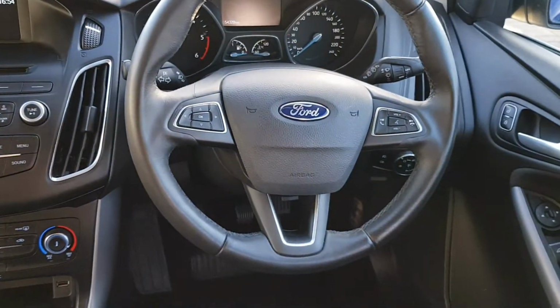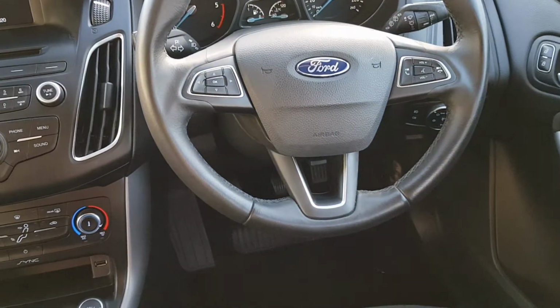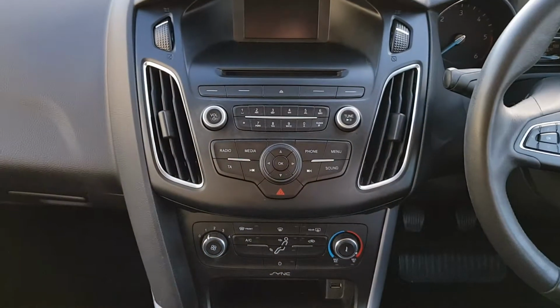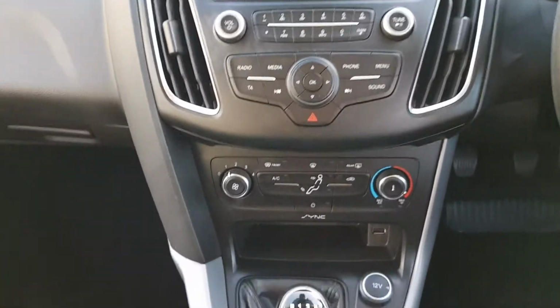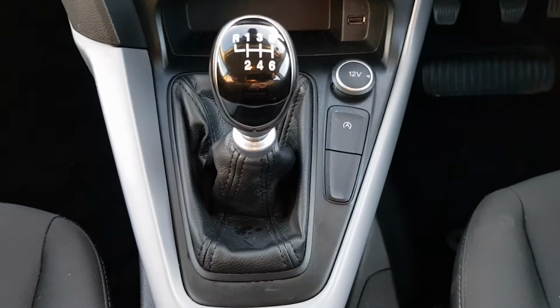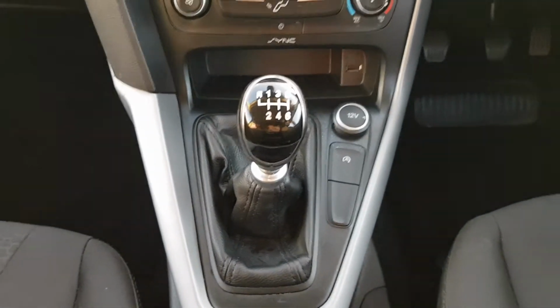The interior is finished in black cloth and features electric windows, multifunction steering wheel, Bluetooth phone, voice command, AM/FM radio, media connection, CD player, air conditioning, 6-speed gearbox, automatic stop-start, 12 volt charger and a USB port.